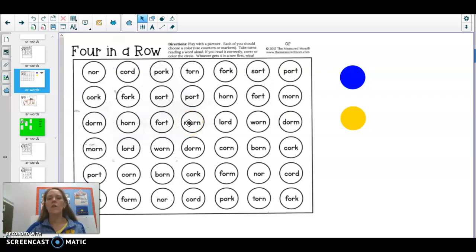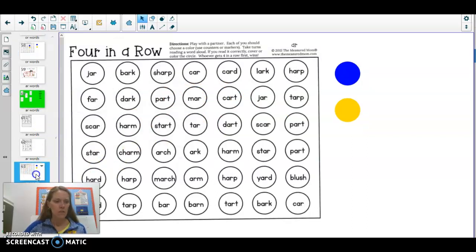It's like Connect 4. I might suggest that you use Legos or pieces of cereal to cover them up instead of coloring them in, so that way you can play it more than once. So you and somebody else play with this. Play this game. If you know the word and you say it correctly, then you could put your counter or your color there, and whoever else is playing could try to get it in and block you. You want to get 4 in a row. So on one side of your page is OR, and on the other side of your page is the AR page that looks like this. So that'd be another way to practice your OR and AR words.